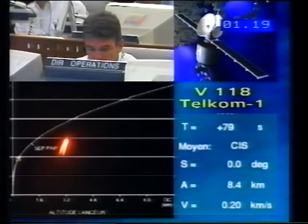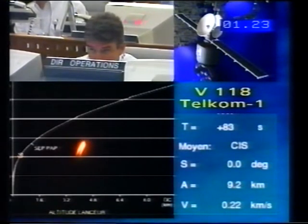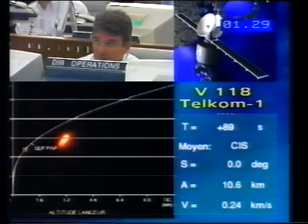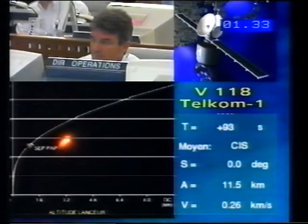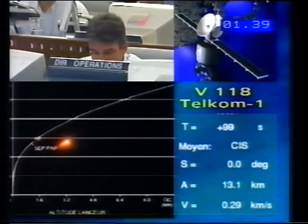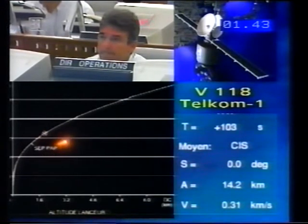And you may just catch the rumble of Ariane. We can hear it clearly as the launcher passes almost exactly above the Jupiter building. We're now a minute and a half into mission. Altitude 12 and a half kilometers. Séparation des propulseurs d'appoint à poudre. And we have the announcement of the booster separation.